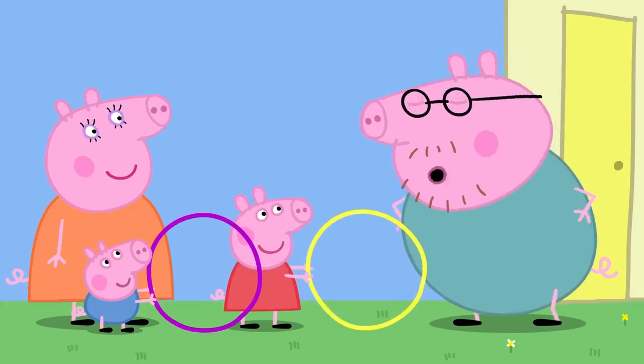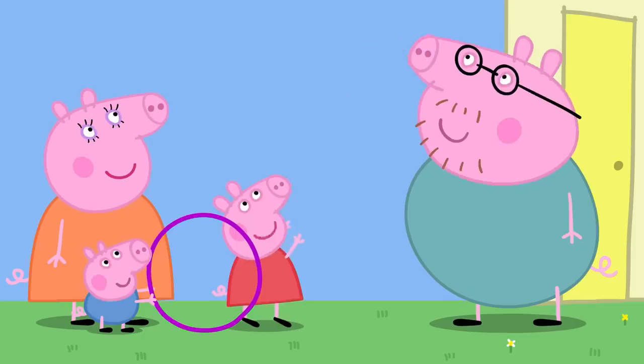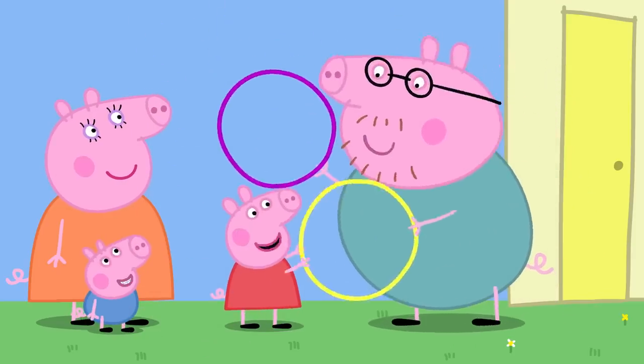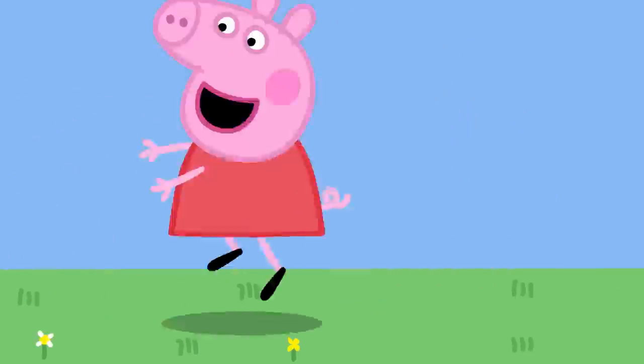That sounds great. You throw them up in the air like this. Hoopla! Hoopla! And catch them like this. Very good, Daddy. And you roll them like this. Whee!